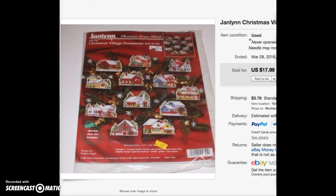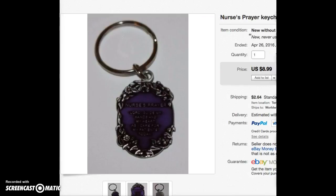This was one of my, did I charge enough for this item sales. In less than 24 hours, I sold this at full price for $17.99. It was a cross stitch. I believe they were on plastic, and it makes 12 ornaments and sold for $17.99.